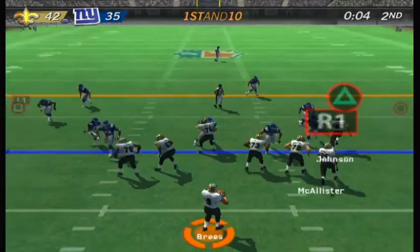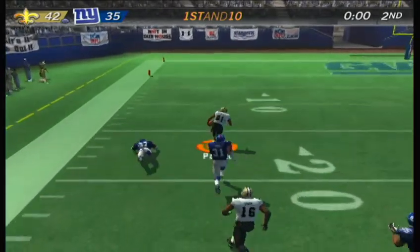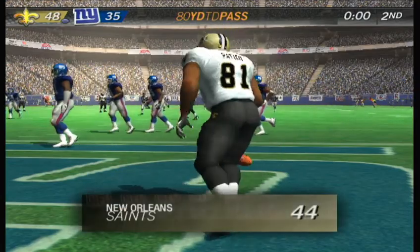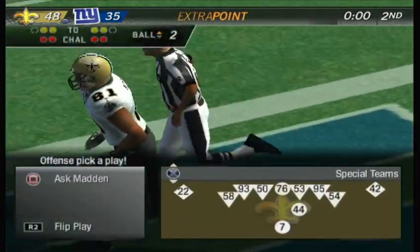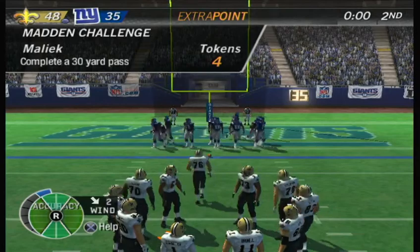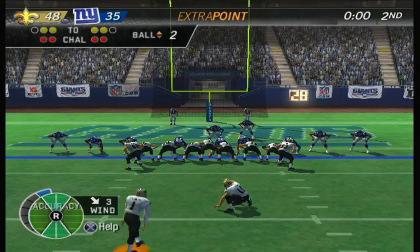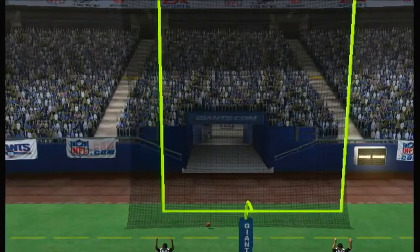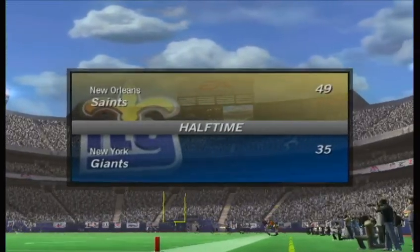New York comes out in their nickel package. Blitz is coming. Trying something to the left. It's caught. The 30, the 20, the 10. Touchdown, Saints. Dramatica comes in for the extra point. The extra point attempt is good. At the end of the second quarter with the score, the Saints ahead of the Giants 49-35.